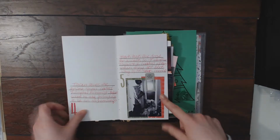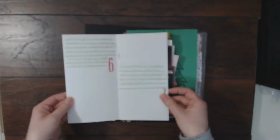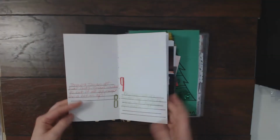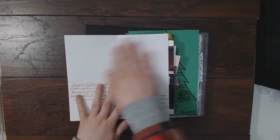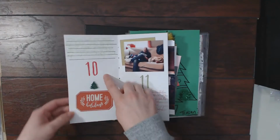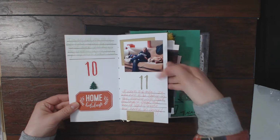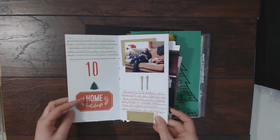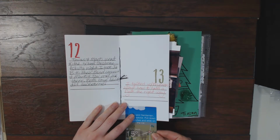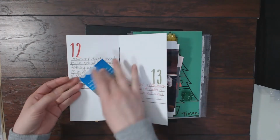This was an extra picture that I had, so I just added some scrap paper behind it with a little embellishment. 6 and 7, I don't have anything. Or 8 or 9, I just have journaling. I might go back and add some more ephemera and things, but I'm not really sure if I'm going to even bother with it. Day number 10, I just did a little embellishing. Same with 11, I added a photo that wouldn't fit in my project life or my December daily album. Day 12 and 13, I think I might cut this one down and just add it to one of these pages. I don't really know.